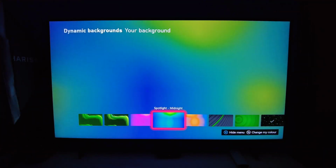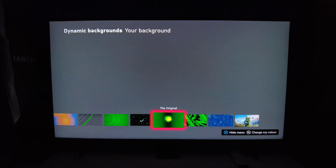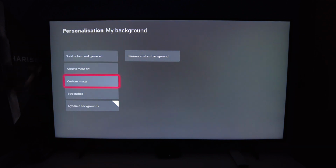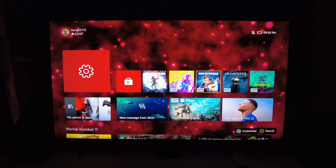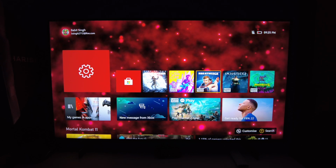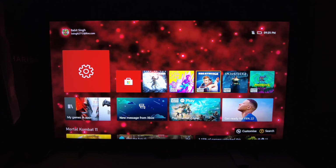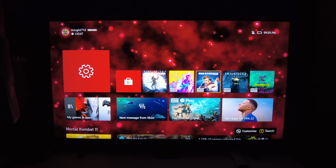You have these dynamic backgrounds, as they call it, and there are a few of them. You can play around with them. You can change the color tone of each of these backgrounds as well, and that's a cool thing. Apart from that, custom image is here, screenshot is here, but it's quite a familiar experience, and no learning curve. Yes, that's the benefit, but then again, like I said, nothing's changed. So some may find it boring, which I personally do as well, and yeah, you feel right at home. Well, that's at least the benefit.